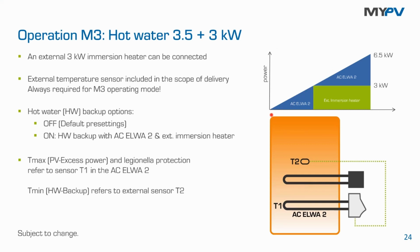Let's assume you have excessive power available somewhere in between 0 and 3 kilowatt. AC ELWA 2 will perfectly do the job, and it's always ensuring the balance in the feed-in point. Now imagine you have more excessive power available because your PV system is pretty big, and now the sky becomes clear, and we have perfect conditions.